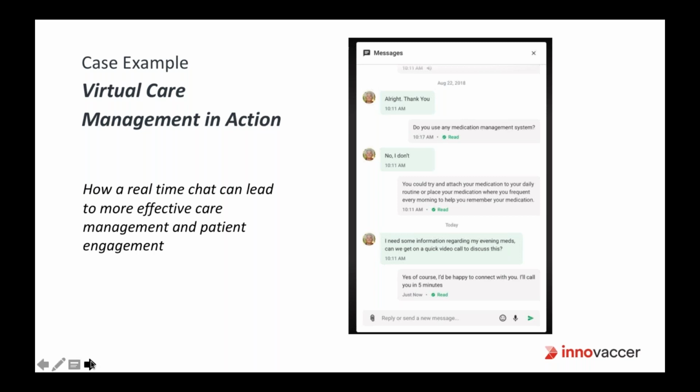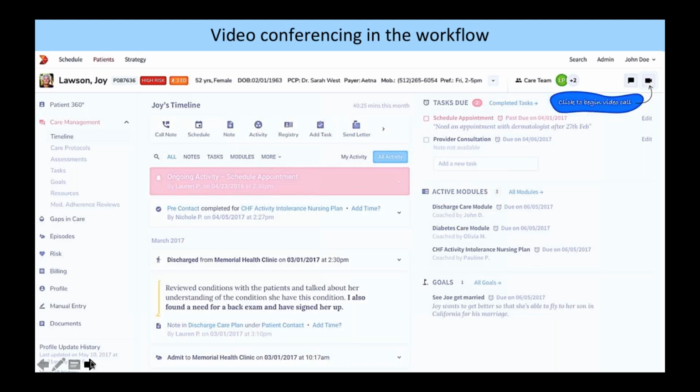So I want to give an example, and I pulled up here one of Innovaccer's platforms. This is our care coordination platform, to give an example of how today one can interact with patients in this way. So this is an example of a care coordinator. They've just had Joy Larson pop up on their screen because they have their patients identified in priority by their risk. So you can see up in the upper left, this is a high-risk patient. They've had 3 emergency room visits in the past month. So this is a patient we really truly want to engage and make sure we effectively build that trust with.